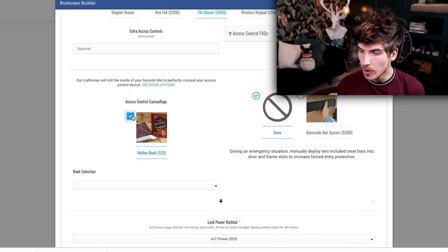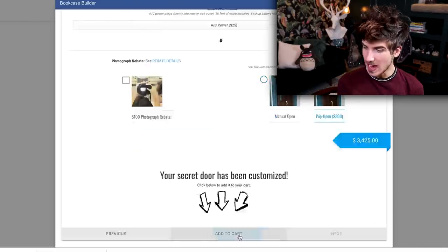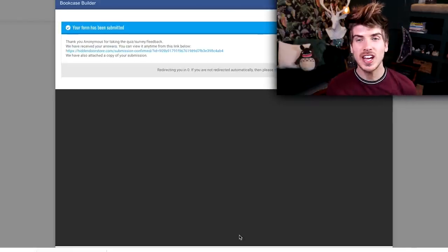Oh, they give you a hollow book. Yes. There's even a book selection. I'm going to do Grimm's Fairy Tales. Add to cart. It's only $3,400. Okay, well, I'm going to go and order this right now, and I will catch up with you guys once it arrives. I'm so excited. I'm nervous. Really hope that it fits. I think we're going to have to do some construction on my door frame to make it fit, so I'm going to get the dimensions, send it off to a handyman, and see if we can make this happen. So I will catch up with you guys in a little bit, but 0.2 seconds your time.